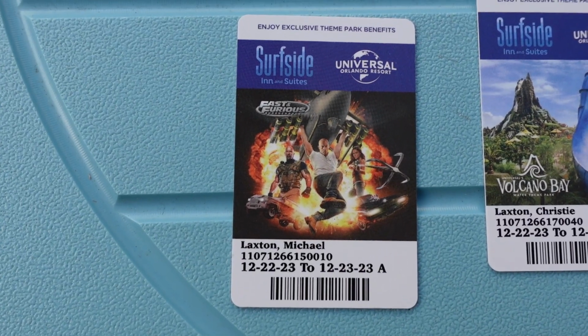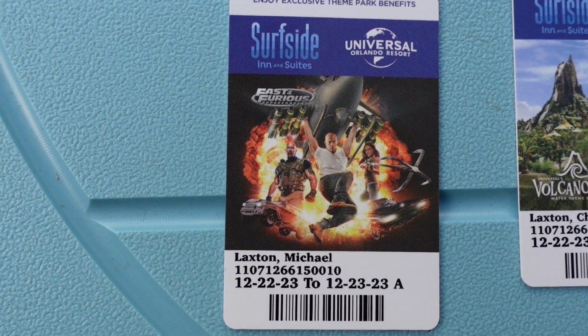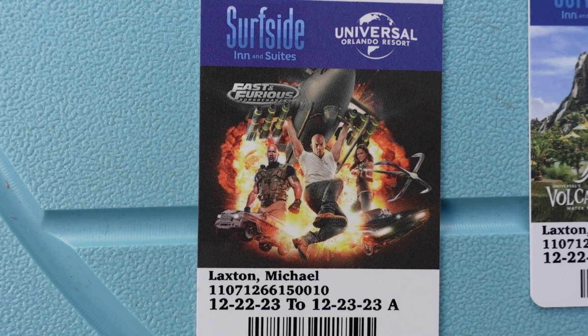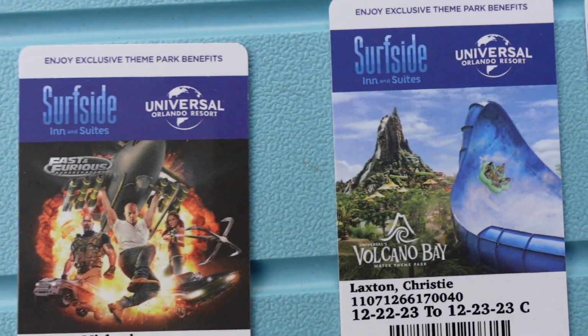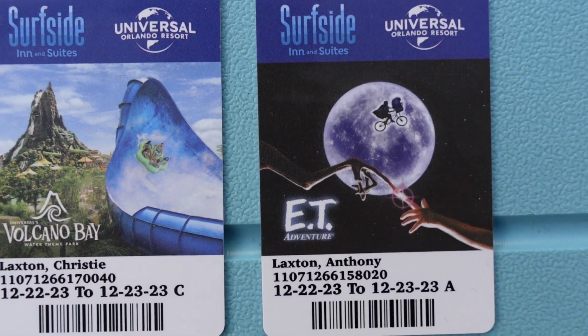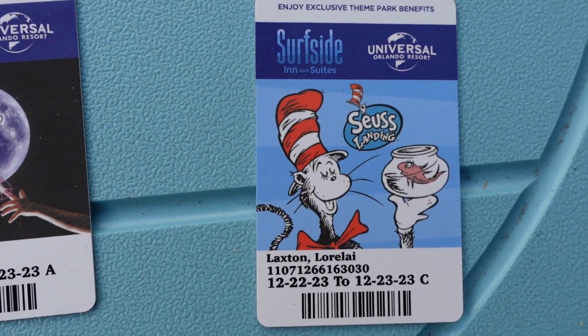Before we head up to the room, I did want to show you something I thought was really cool about this hotel. Check out the room keys here for the Surfside Inn and Suites. They have customized room keys that's going to have your check-in and check-out dates on it and your name, but these are nice souvenirs you get to keep. Mine has a Fast and Furious attraction on it. Christie's has Volcano Bay on it. Anthony's has E.T., the E.T. Adventure on it, and Lorelei's has Seuss Landing on it, Dr. Seuss's Cat in the Hat.